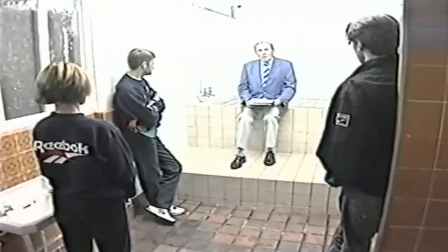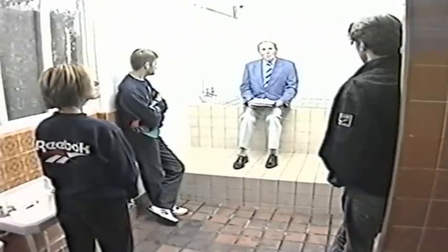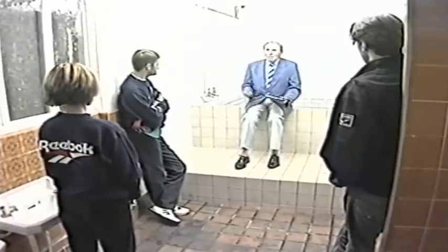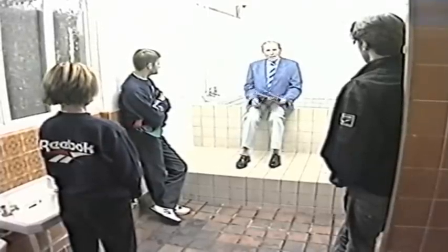Well, this is the shower room of the home dressing room, and from here there is always a bell, so players are never late getting out onto the pitch.